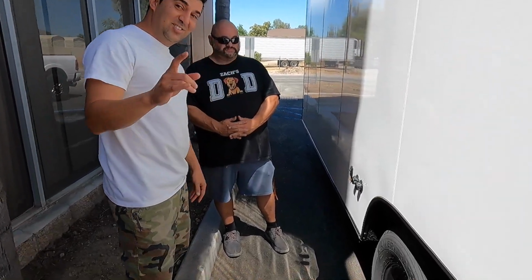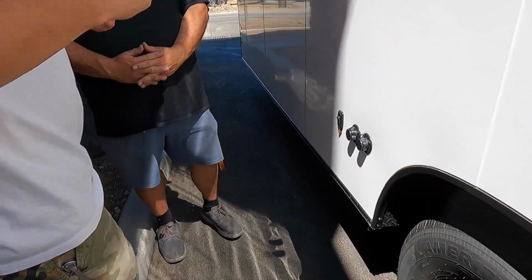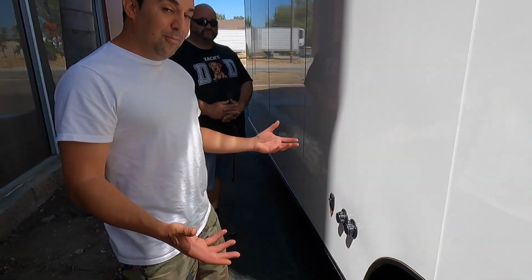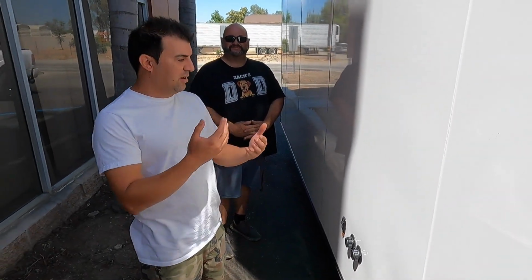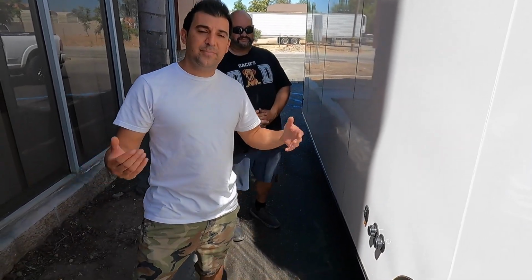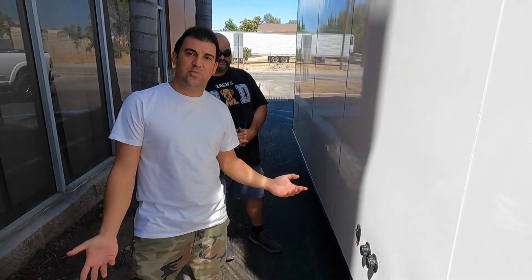Then this right here, guys, is going to be my favorite upgrade. Because you know me, I went from a toy hauler to now a motorhome. When we go to the desert, like for our New Year's and Christmas, where we're out there for like 2 weeks, the issue we have is water. We bring jugs, 55-gallon drums with us.